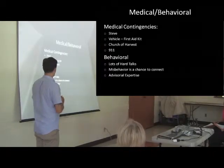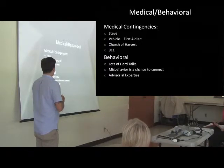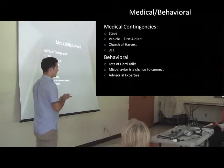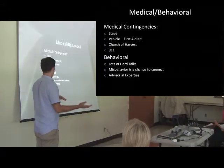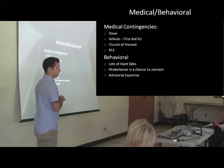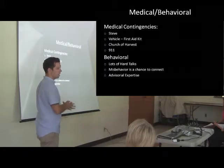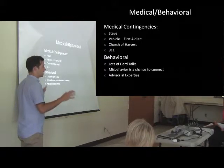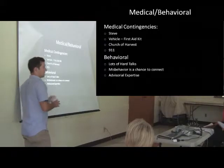Behavioral contingencies. Generally I think we found the kids to be really well behaved on these trips. It's kind of an honor to go on these trips, and I think the kids totally get that. It's a privilege, and even the ones that I'm suspicious might not be so pleasant at home tend to rise to the occasion.